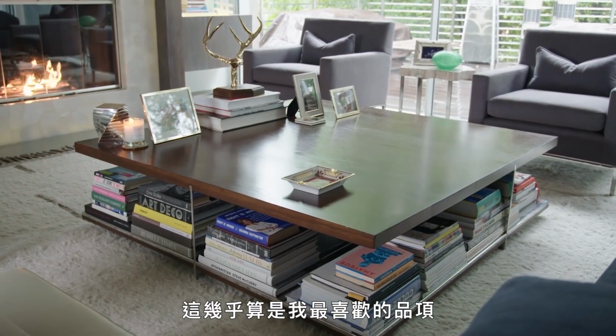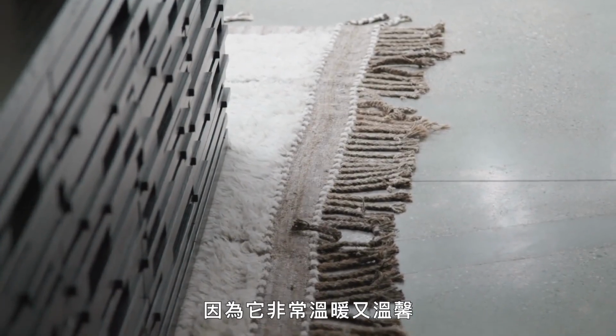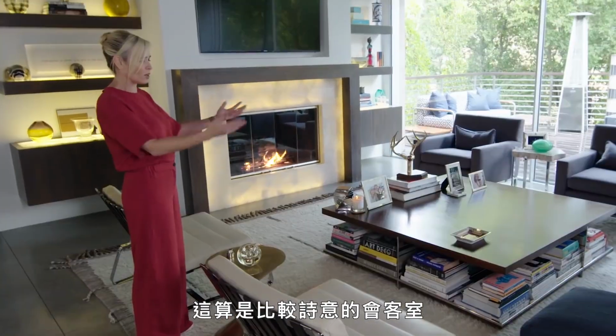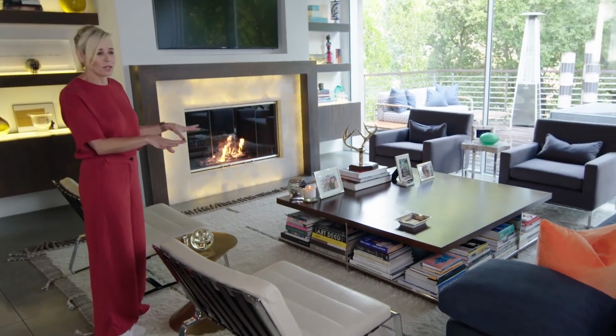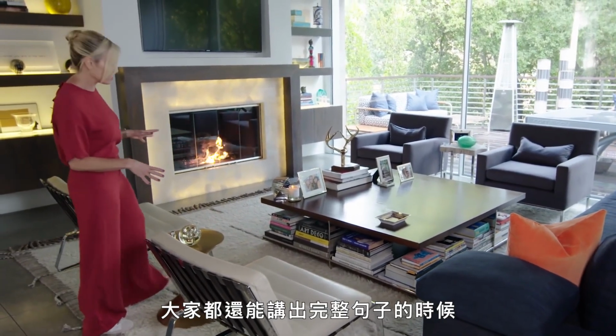And this is pretty much my favorite edition because it's so warm and cozy. It's kind of idyllic for a congregation room. And this is the more adult room. This is where the beginning of the night happens, when people are still, you know, forming complete sentences.